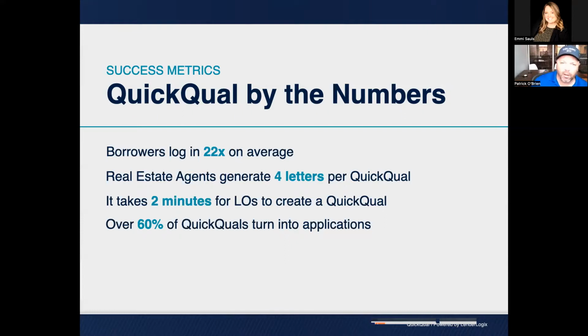60% of the pre-qualifications that are issued using QuickQual turn into loan applications. And because we have these integrations with the loan origination systems, we can see that. We can see when a particular file moves from a pre-qualified stage into an application. We can measure those, and that's what we find. You find some loan officers doing 85% of their pre-qualifications turning into loan applications.